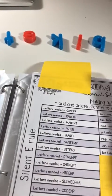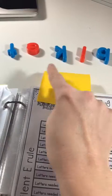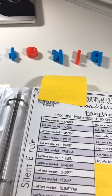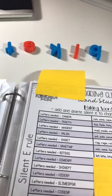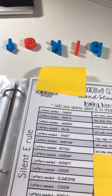I don't tell them what the word is, but I like to see, do any of my kids right off the bat see the word bike? If they do, awesome. That means that they are really taking ownership of this lesson and they're building words on their own independently. That's what we want.